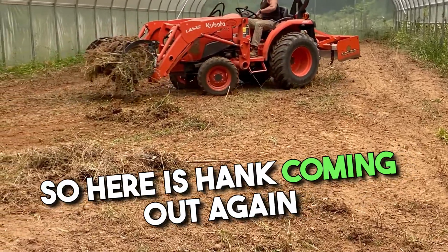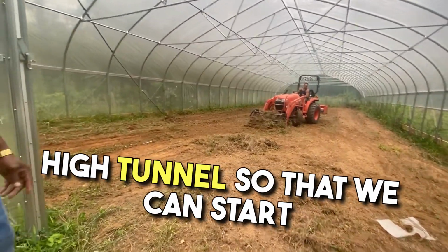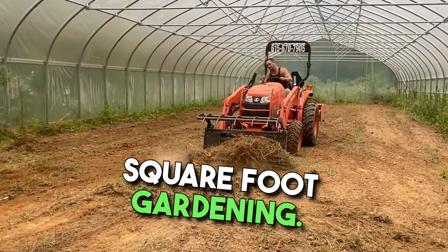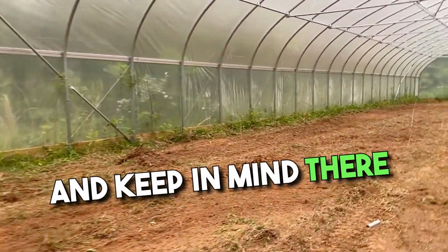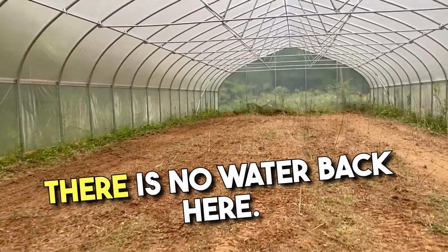All right. So here is Hank coming out again to clear out the inside of the high tunnel, so that we can start laying down some weed control. And we're going to do the square foot gardening. So we're going to have some 4x4 raised beds in there. And then we're also going to have to bring in dirt. And keep in mind, there is no water back here.